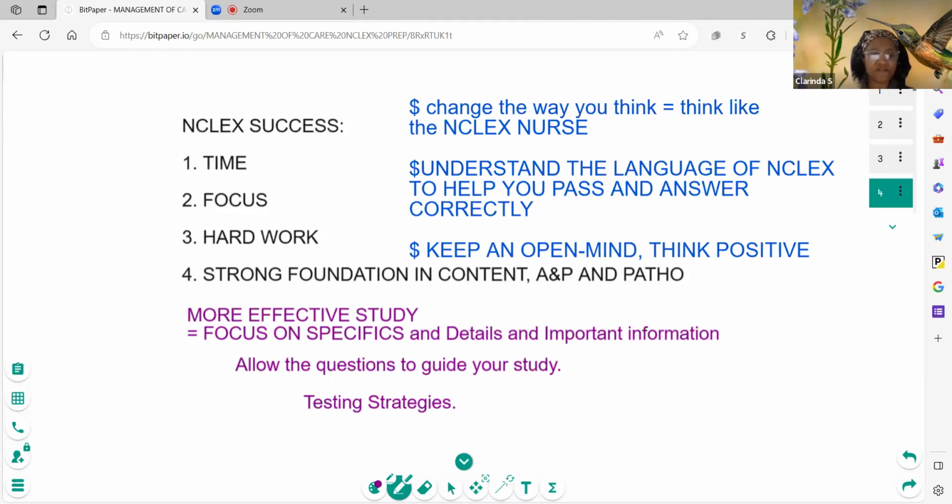You want to focus on specifics. If nothing else, just look at the questions that you're doing, and when you're getting questions wrong, use it as your guide to study. Go back and look at that content. Focus on specifics. What were some key words in the question? What were some details? And what was the important information that maybe we missed trying to answer that question?